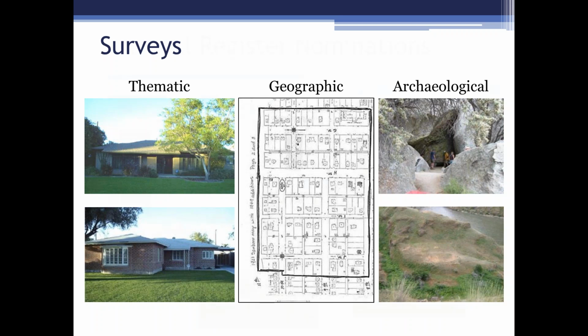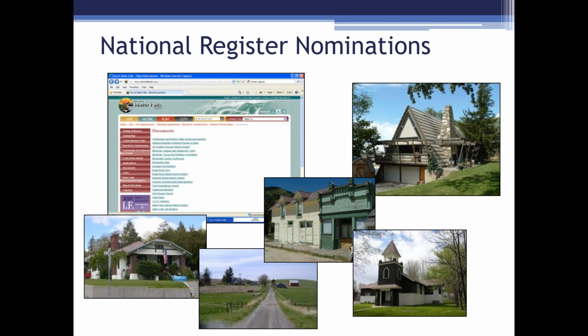One of the other things we really like to fund is National Register nominations. Ideally, you've done some survey work and now you apply to us for funds to actually produce the National Register nominations. This is to hire a consultant to come in and actually do all of the work for it.